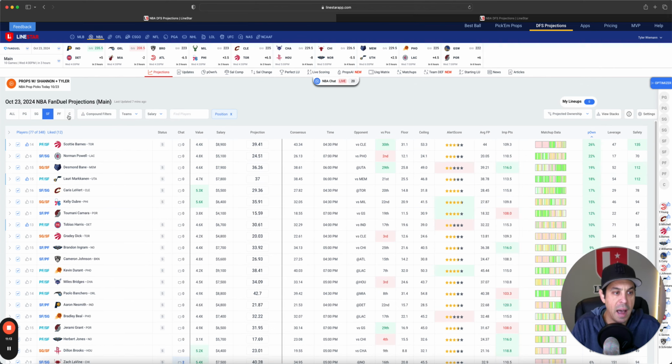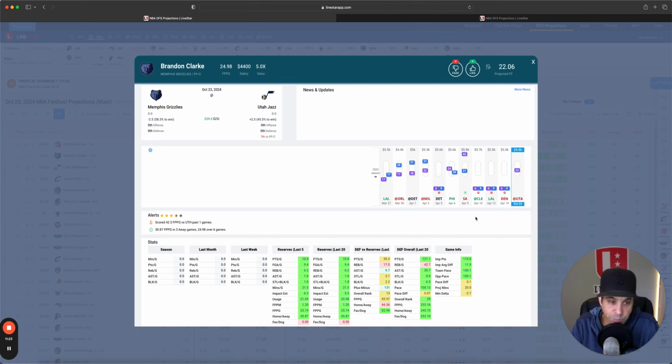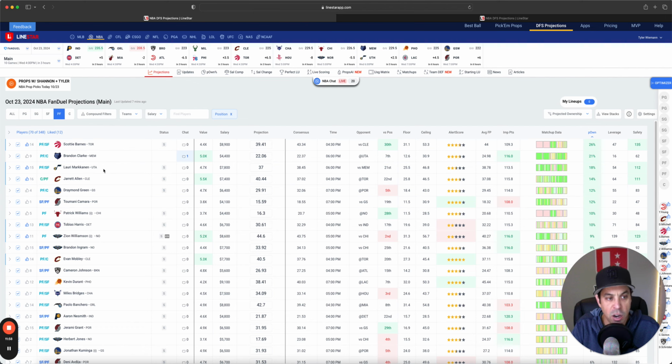Moving it over to power forward now. All right, Scottie Barnes, we talked about him. Brandon Clarke is getting some love, 20% owned. He's 4.4K. We have him at 20 minutes. He is a high fantasy point per minute guy. My thing is, I think there's plenty of other ways we can get value without having to go down to Brandon Clarke and a guy that's only going to play 20 minutes. He has huge upside, but we need him to get a little bit more than 20. Can he do it in only 20? Absolutely. He's done it plenty of times before. In that amount of time, I just want a little bit more ceiling, so I'm probably going to pull off a chalky Brandon Clarke a little bit and just go elsewhere.